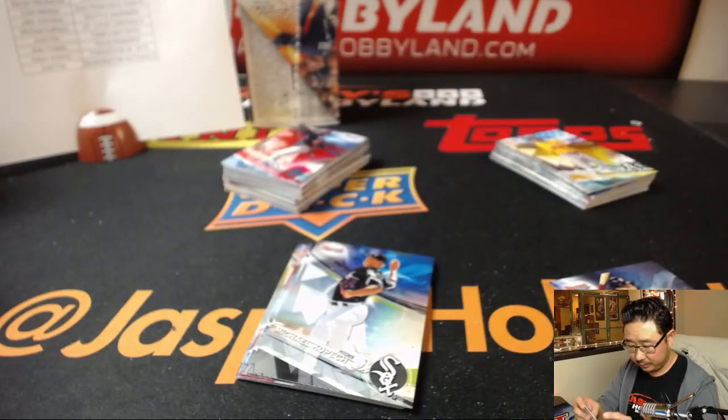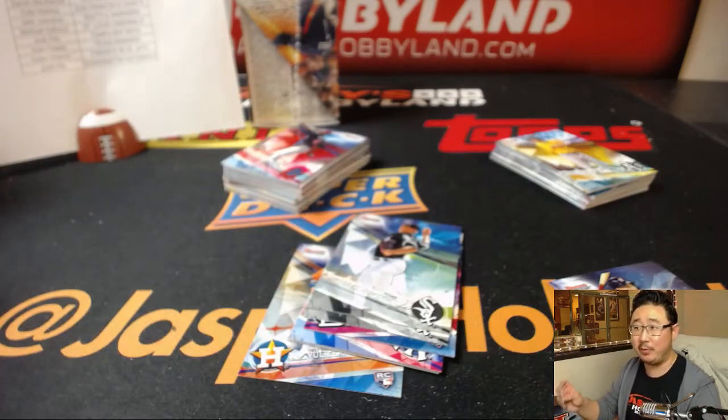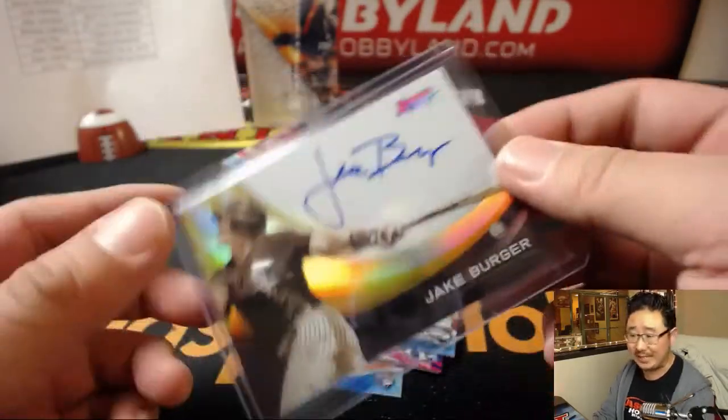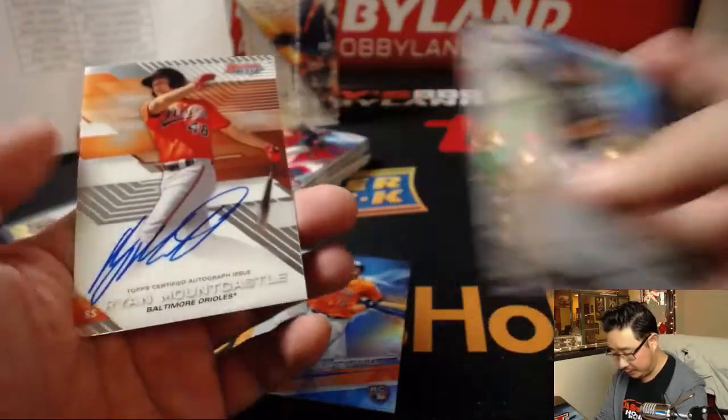Jake Berger. I wish that one prospect Bacon would be right there, so it would be Bacon Burger. Jake Berger, the 11th overall pick in the draft from Concordia Lutheran High School in Texas. 29 out of 50. There you go, White Sox. That goes to Ed Aarons. There you go, Ed. That's a case hit right there. The monochrome autographs, case hit.